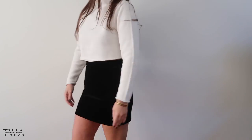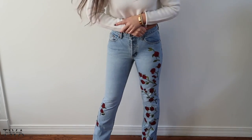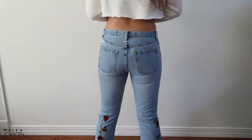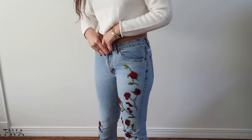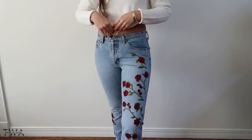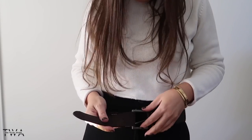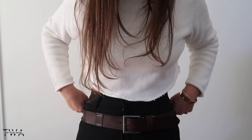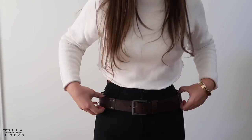Perfect, such a classic. These are actually vintage Gap jeans, but with this amazing beaded rose detail down the leg and around the leg, and they're 100% cotton jeans. Now I always have to look at the belt and see what there is, but this brown leather simple utility belt, I thought was so cool, perfect for jeans, anything, dark brown leather, silver.